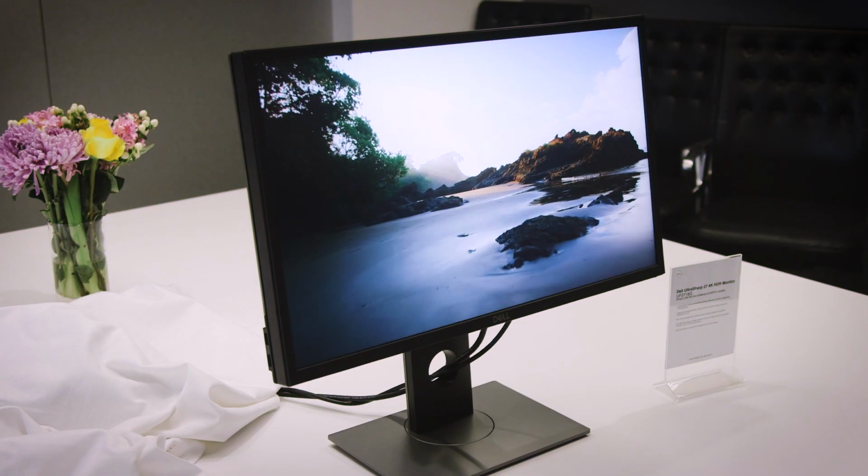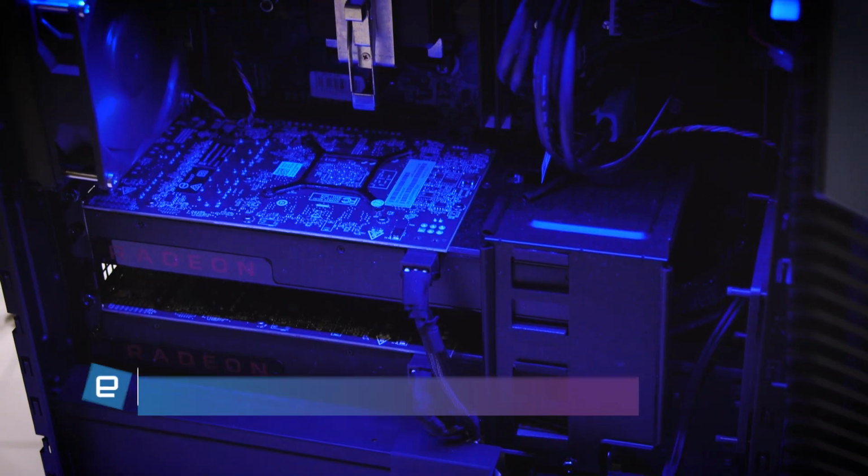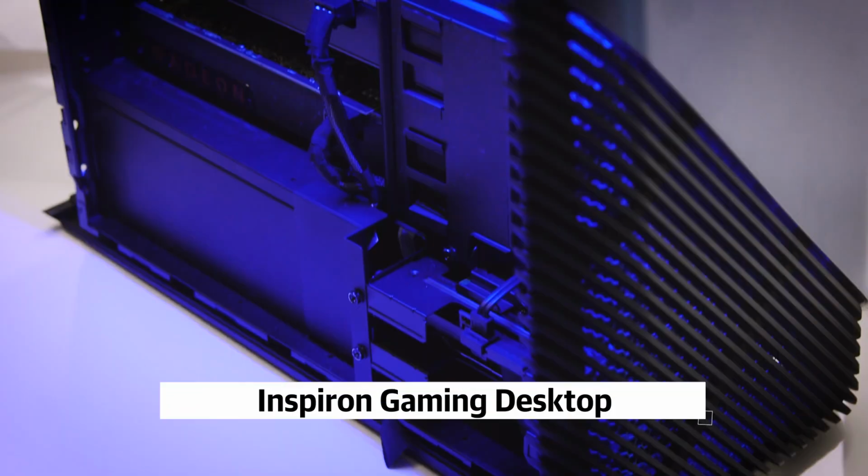Dell's Computex is all about Inspiron. The company has several different products debuting here in Taipei, and they're all doing very different things. We're seeing the first Inspiron gaming desktop from Dell. It's going to start at $500.